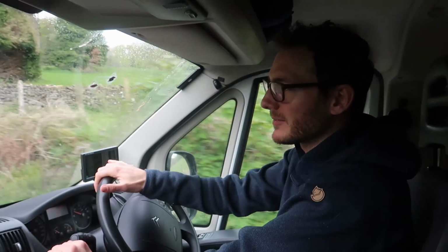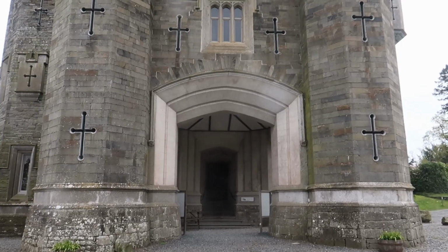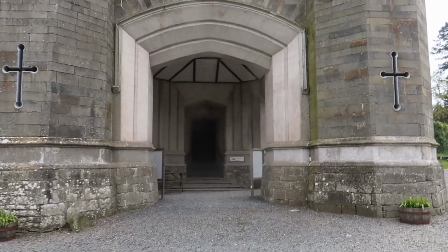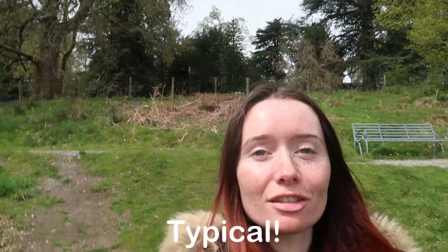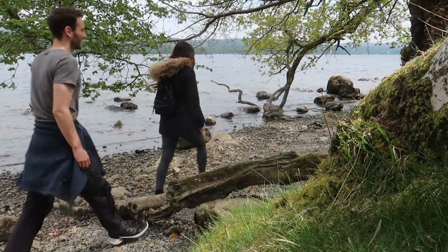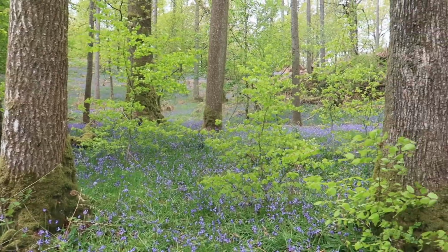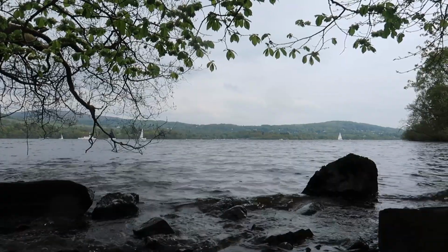So the first activity we're going to do is go to one of the National Trust sites, which is called Bray Castle. The outside grounds are open, but the actual castle is closed. Typical. So we're just going to go walk around the north side of the lake. The views here are absolutely stunning.